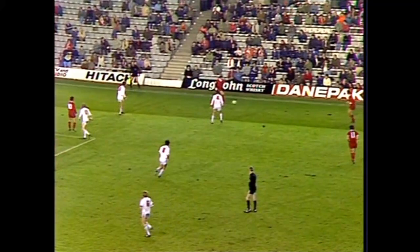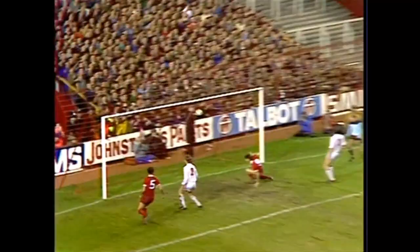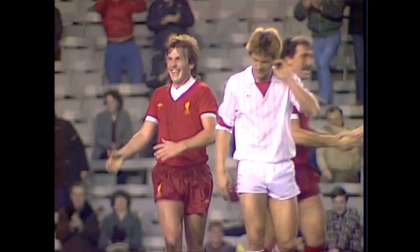Again, really only Ray Kennedy on the far post was offering any option. Souness getting it back though from Whelan. Good turn from Dalglish, his pass, Reinders and Rush! Dalglish, the provider. And the final touch from Ian Rush.